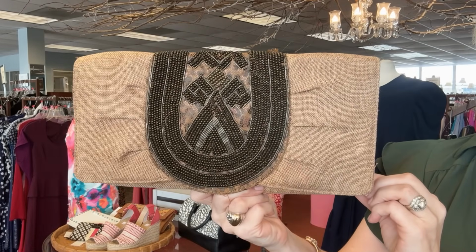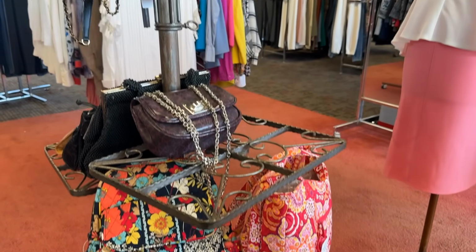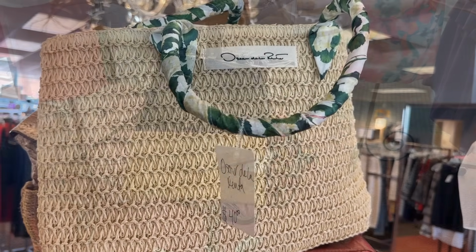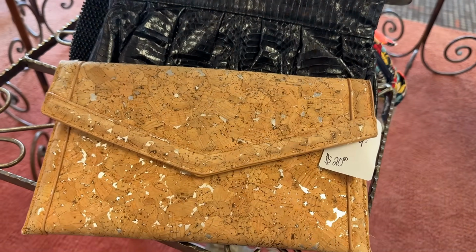This is from Chico's, priced at $20. On sale, their clutches are $50 and up. And this would be a great summer addition. Colorful patterns from Vera Bradley. A straw bag from Oscar de la Renta for $40. And another clutch in the popular cork style.